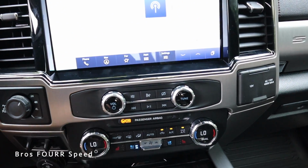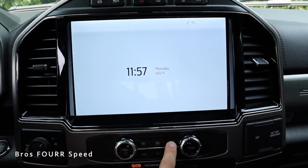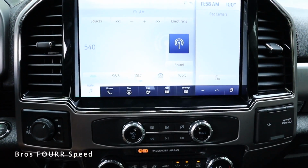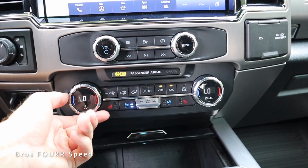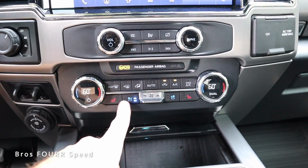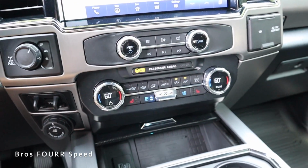Right in the middle is power and volume for the radio as well as tuning. You can even change the screen to display the time and the date and then shut it off if you'd like to. We have a few other audio adjustments right in the middle. And then below that is all the climate controls. So temperature for driver and passenger are on both sides. Fan speed is right in the middle. This even has heated and ventilated seats. And then the rest of the AC controls are nicely laid out just above that.